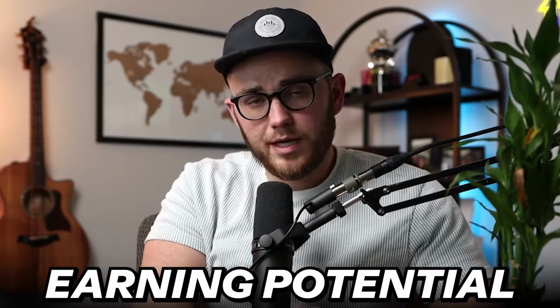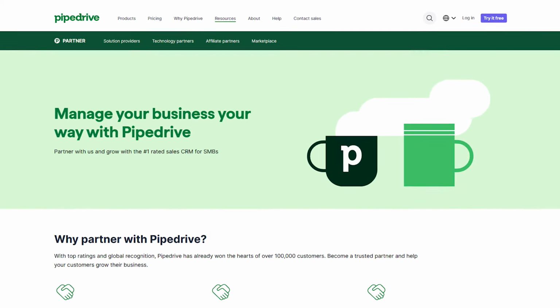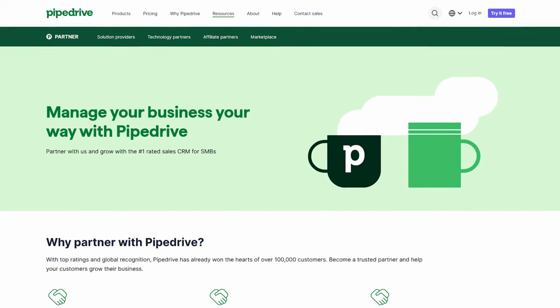If you want a CRM that's focused on literally just closing your leads, this is probably a really solid solution for you. Straightforward pricing, straightforward features, probably can't go wrong here. And when it comes to earning potential, you can sign up to be a reseller of Pipedrive. They don't list it publicly, but very cool opportunity for a robust software to become your own here.